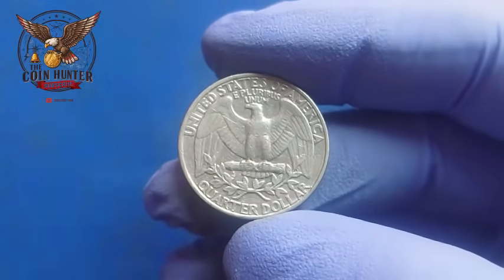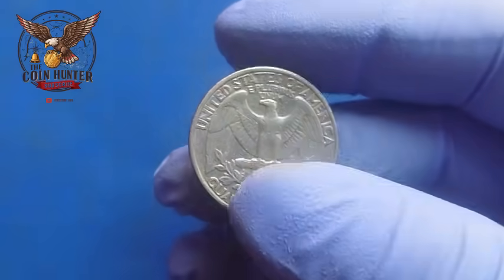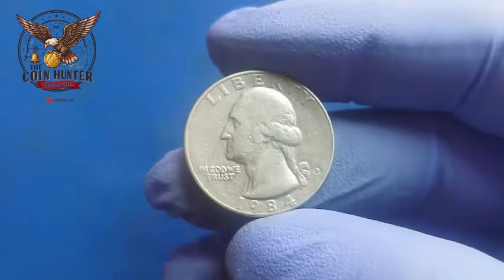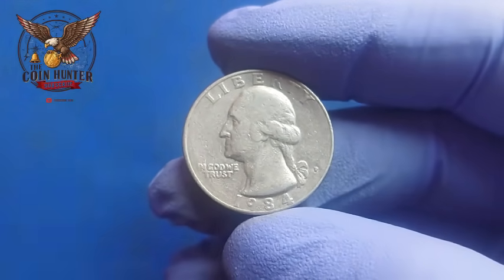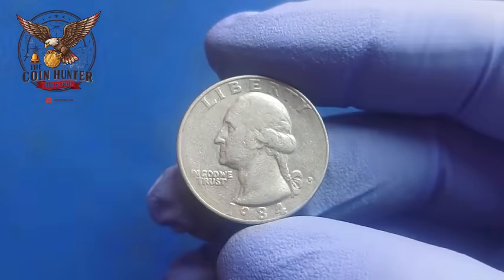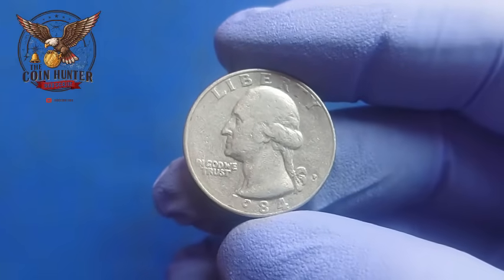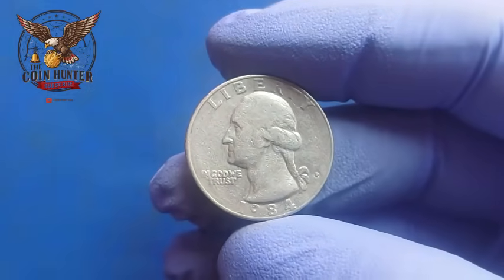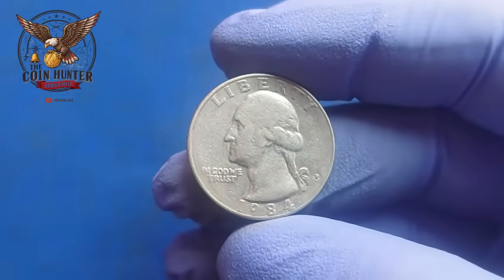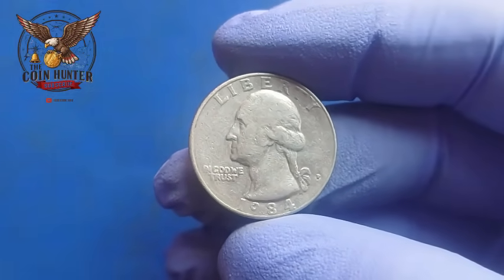He brought the coin to a local coin show where a prominent error coin specialist examined it and immediately recognized that this was something extraordinary. The dealer purchased the coin on the spot for $1,200, had it authenticated by PCGS, and within weeks it had sold to a major collector for $15,000.